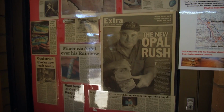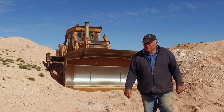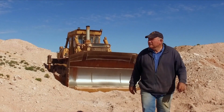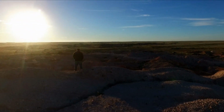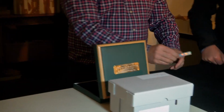A lot of people say that I'm lucky, just hard work. 65-year-old John's been an opal miner for over half a century. I found my first opal when I was only 14 years old. So successful, he's known as the godfather of Coober Pedy. Over the years I've done well, I've had some really good finds.